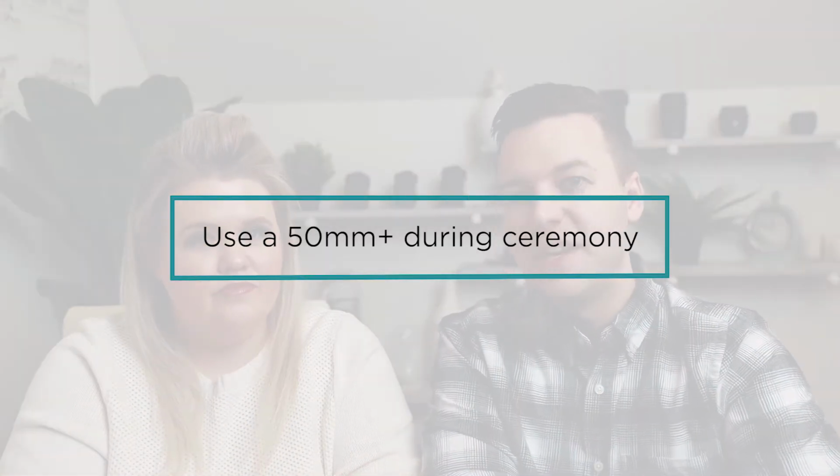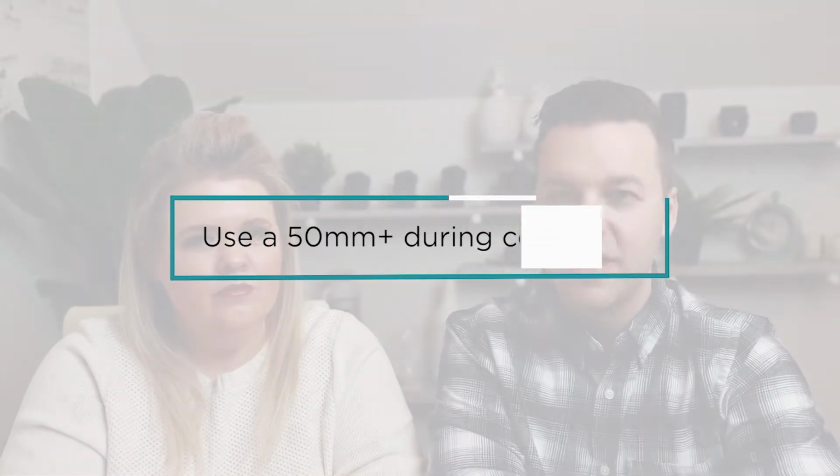There's nothing you can't do with this lens as long as there's no restriction of how close you can get to people. During the ceremony is one of the only times when I might recommend a 50 mil or above, just because if you want to get a nice tight shot on the couple, it's really tough with a 35 mil if you're not really close to them. And again, you want to stay out of your B camera shot and out of the photographer shots as well.